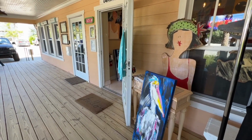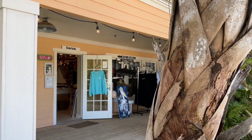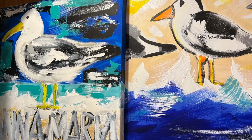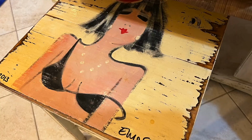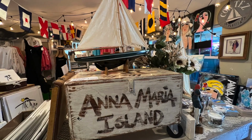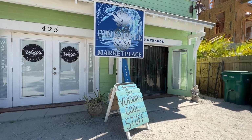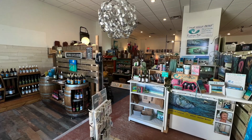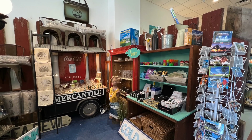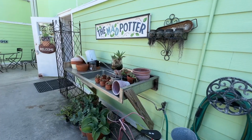Another place where you're sure to find a unique piece of the island to remember your stay is at Emerson's Studio Store. Owned by former Cincinnati Post cartoonist Emerson Quillen, his gallery is fun and offbeat, guaranteed to bring a smile to faces young and old. Pineapple Marketplace is a one-stop shop for collectors, treasure seekers, and anyone who loves a good find. It's a locally owned co-op with over 30 different vendors.